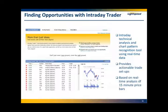So I'll give you a very brief introduction to both of these products, and then we'll actually spend a couple of minutes just taking a look at a quick demo. So Intraday Trader is a great product for someone who is looking for short-term technical trade setups. What it lets you do is identify trade setups using real-time data. Those trade setups can be defined by you, and throughout the trading day, as new market data comes in, we will flag in real time when those different trade setups that you've defined have triggered.